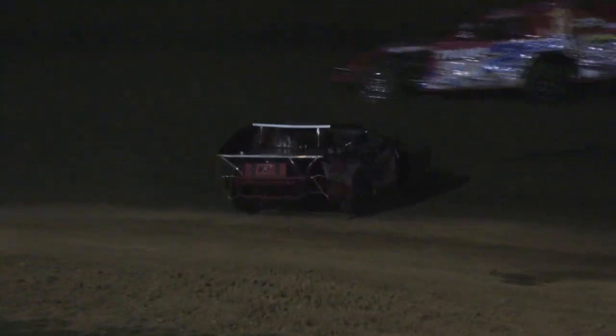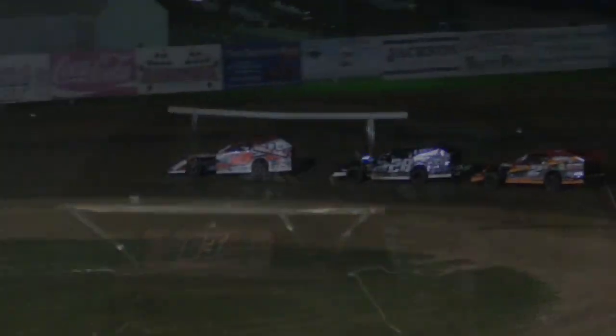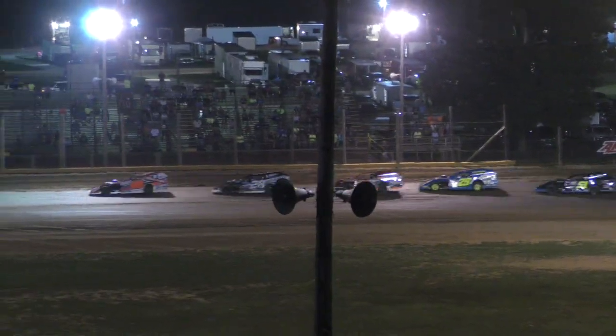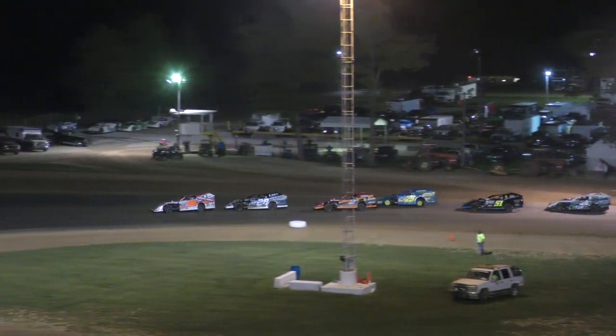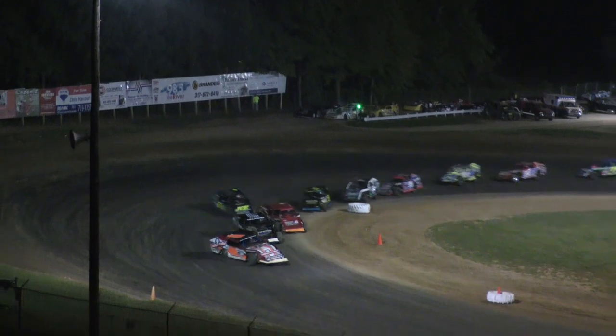Over in turn number two as your leaders were down in turn number one. That was a little close. Mitchell runs in third. Weaver sits in fourth. Rickert runs in the fifth spot in car number 51 with eight laps. Eight laps again have been scored.